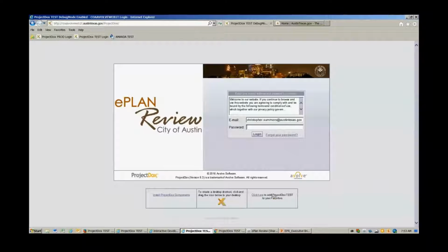Project Docs requires Internet Explorer version 10 or above. And that's really critical because there's a lot of functionality that disappears if you do not use Internet Explorer. It's like what I just showed you in Firefox, for example. This box here didn't appear. You can use Chrome, you can use Safari, you can use Firefox for some things for e-plan review. However, to get the full functionality, the full use and benefit of e-plan review, you really do have to use Internet Explorer.